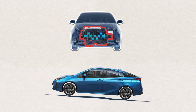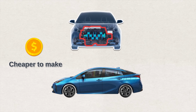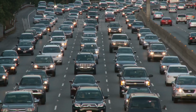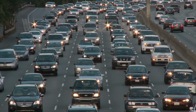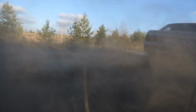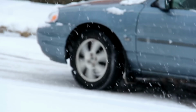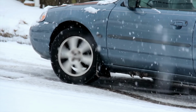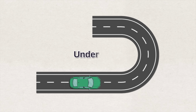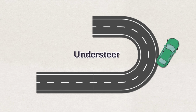A front-wheel drive requires fewer parts, is cheaper to make, and is more space efficient than a rear-wheel drive. It also has better fuel economy because it's lighter in weight. That's why most passenger cars on the road today are front-wheel drive. The disadvantage to front-wheel drive is that it's not as effective in low traction situations like gravel and ice. Also, being nose-heavy can make it harder to handle in high speeds or with heavy loads. It can also understeer when the front wheels lose traction and the car drifts outside of the turn.